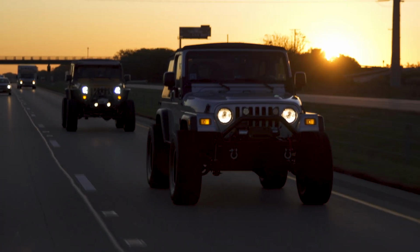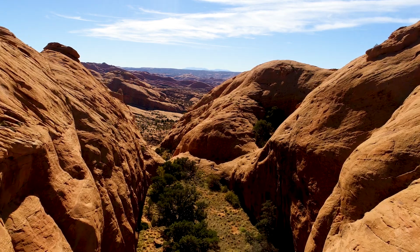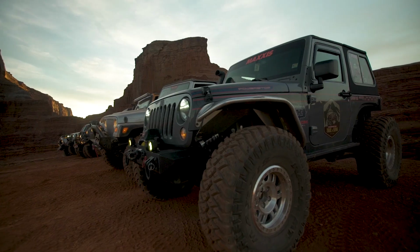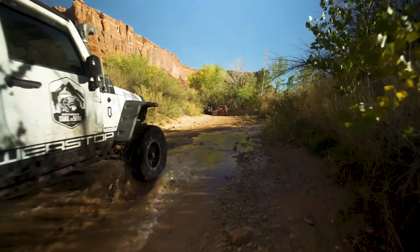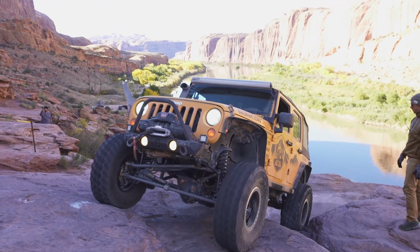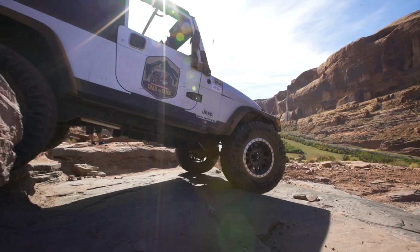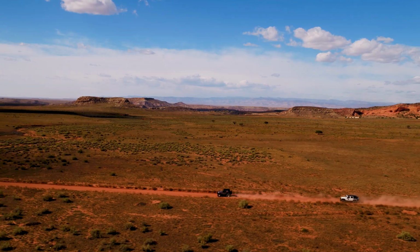Every year, PowerStop makes the journey from their headquarters in Chicago to the world-renowned SEMA show in Las Vegas. These rigs are equipped with some of the leading aftermarket manufactured auto parts and are put to a real-world test on the 5,000-mile journey across America.